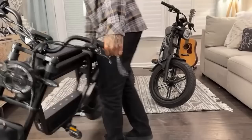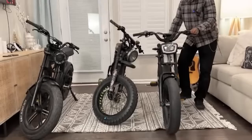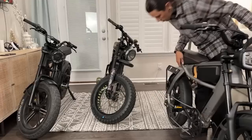And then I think the same type of brakes are on the C3STROM. The C3STROM does have gears. This is the only bike out of these three that has gears on it. We do have, I think it's 8-speed or 7-speed?